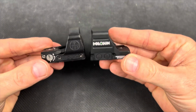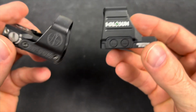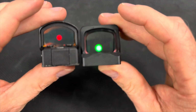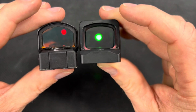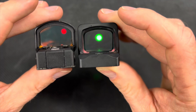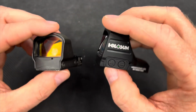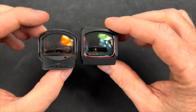You can see that the body is very similar. Look at that. You'd almost say it's very, very similar. I'll show you a couple of observations. Look at the deck, the base. A lot thinner. So it's going to pull this down into your height over bore type of thing. So that's a plus here. And then also from the back, they look very similar in terms of windows, but when you get to the front, that's when it really starts to shine. The 507 Competition glass is just bigger.